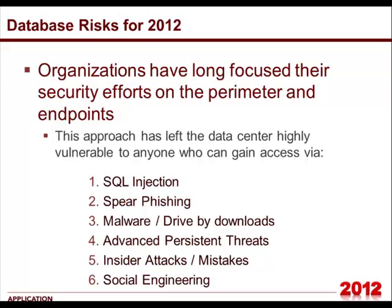The attackers, on the other hand, are focusing all their efforts on the data center. Yes, they have to penetrate the perimeter to get there, but it's not that hard to penetrate the perimeter these days. SQL injection, I mentioned that already. It's an easy way for attackers to find a hole in the web application and start talking direct to databases. Spear phishing and malware, drive-by downloads, infecting one of your employees' machines with some kind of malware that gives an attacker a foothold on the network to bypass those perimeter defenses and go straight at the data center. The advanced persistent threat with the zero-day vulnerabilities that are going to take just about anybody down.